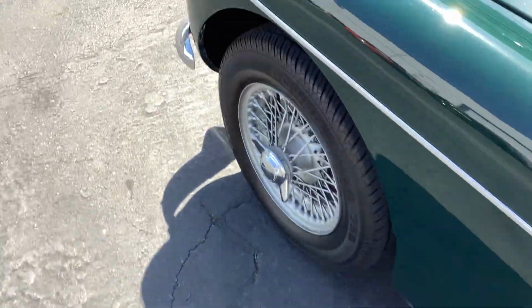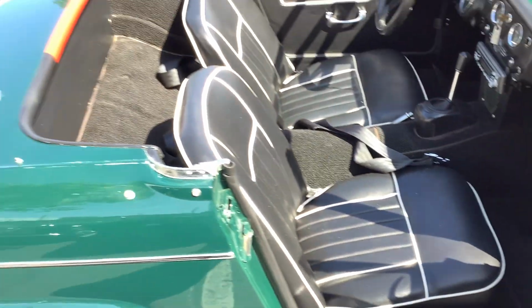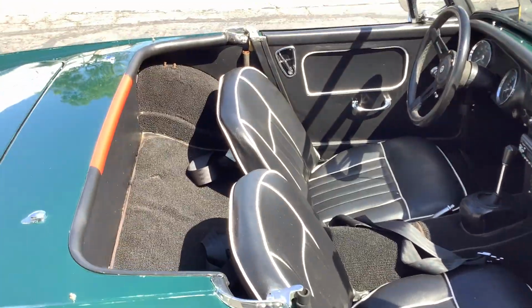But yeah, this one, I've just fallen in love with this. I've just taken it for a drive, and I want to take it home and put it in the garage, but that's not going to happen. So, yeah, let's move on to the interior here.